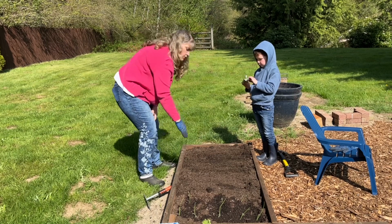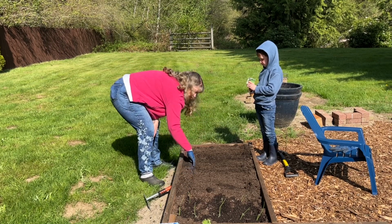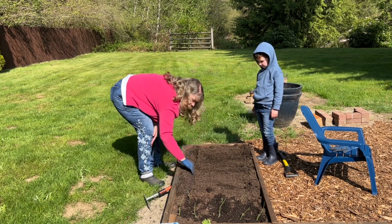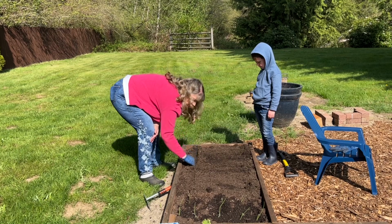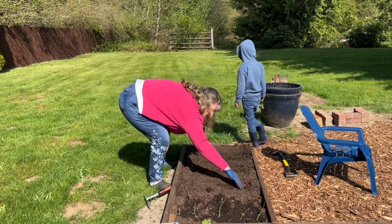And we need to make two rows, so I'm going to make a little trough. Is this the one that you got? So I'm going to make a little trough. It needs to be about an inch deep. So trough here and another trough right here.